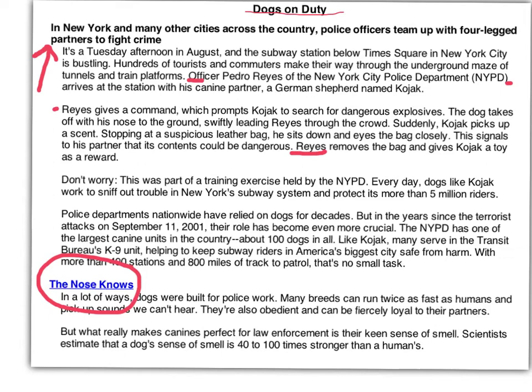Okay, now I'm going to use my questioning strategy. What about the owner of the bag? Do they arrest him? The next paragraph answers my question. Don't worry. This was part of a training exercise held by the NYPD. Well, we'll read the rest of the article another time, but hopefully that gives you an idea of how to use your active reading strategies.